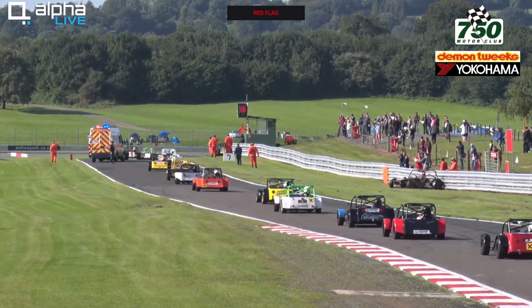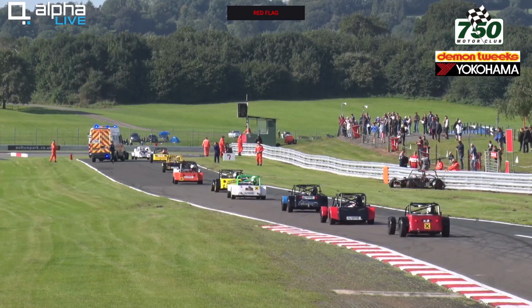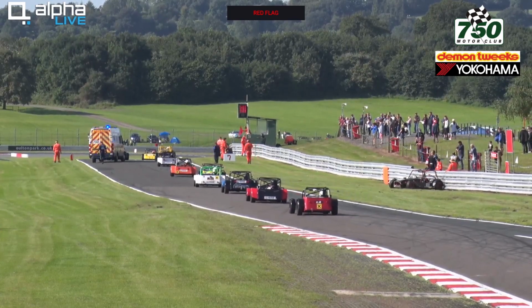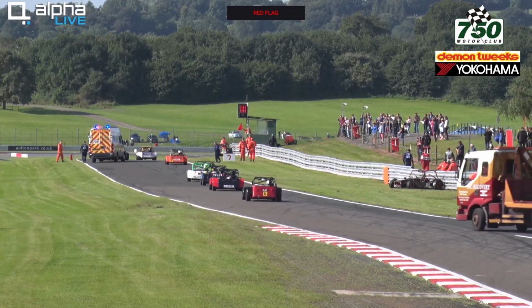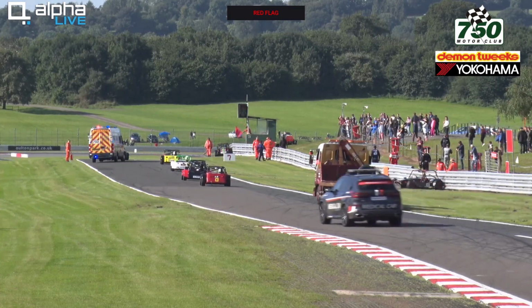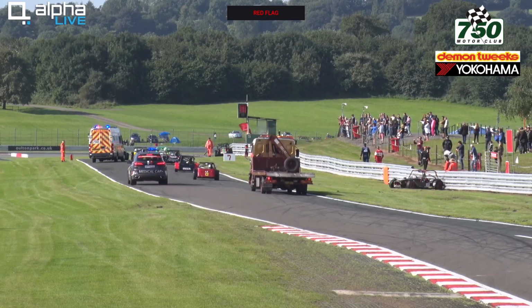We now have the MSV medical car that's heading out onto the circuit as well. So it's going to be a bit of a hiatus, I think, before we are able to get this Demon Tweeks Yokohama Locost race back underway. So definitely the right decision to red flag it while the incident is dealt with. You can see on your screens that already the breakdown trucks are on their way to the scene to pick up some of those broken cars.